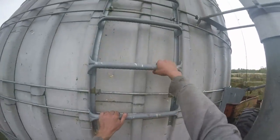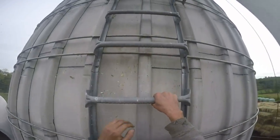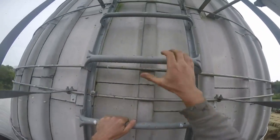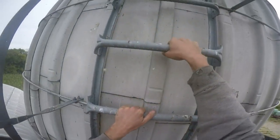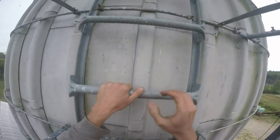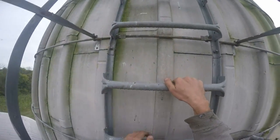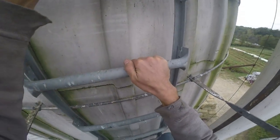See you guys at the top. I think the silage will make it there faster than we will. That's a long ways up there. This cage makes me feel a little safer, so I don't fall down on top of everything. I should have got some sort of goggles for up here, because there's going to be little bits of silage flying all over the place.